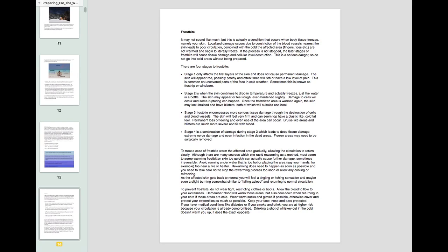Stage 2, now your skin starts to drop in temperature and it begins to actually freeze. The water in your skin is the problem here, just like the water in a bottle out in freezing temperatures. So it begins to harden and become rough. Damage to the cells occurs. Maybe even some rupturing of the cells. Once the frostbitten area is warmed again, the skin usually looks quite bruised. It can possibly have some blister areas. But in this stage, it will heal.